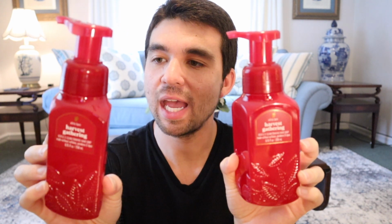We also have 2 Harvest Gatherings right here, and that's what that looks like. This one is Fresh Pick Apples, Autumn Berries, and Clove Buds. This one always comes out in a candle. Has that usual Michael's craft store, potpourri type of fragrance to it, but in a quintessential good, cozy fall way.